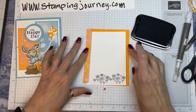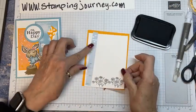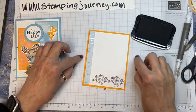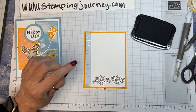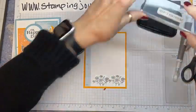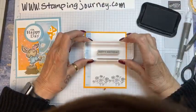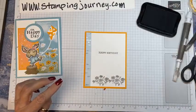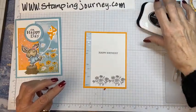Oh, and I should do my happy birthday as long as I have the ink out here. Let me just line this up for a minute. That's not going to go that way, but that's okay. Here's my happy birthday from the other set, but it matches. There we go. Okay. All right, let's get the ink out of here.